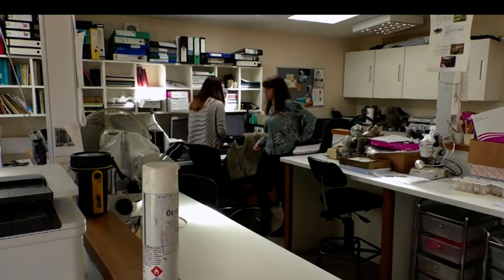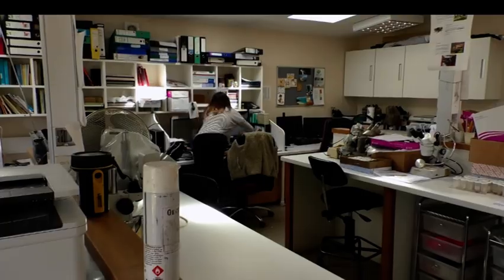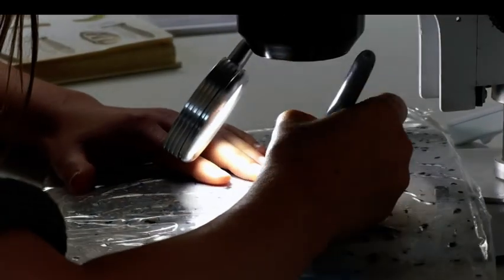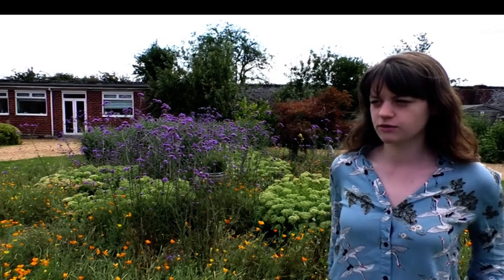This is the first research into bats that has been carried out by the Game and Wildlife Conservation Trust, and at the end of the project the team will communicate their findings to farmers in the area. At the end of the project we'd really like to be able to provide land management advice to farmers.